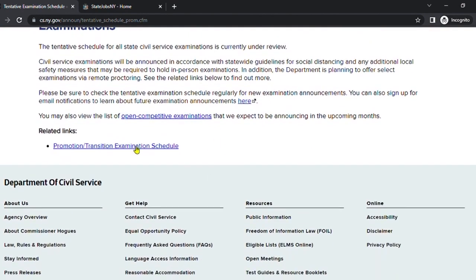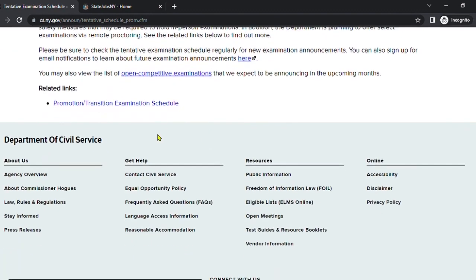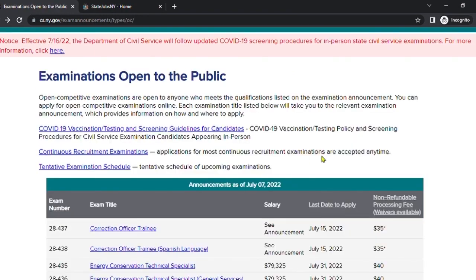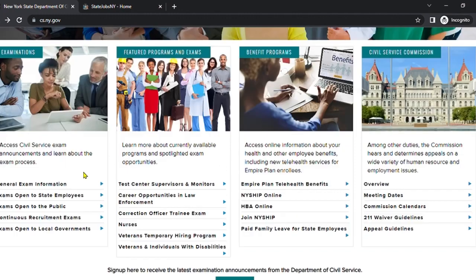So let's say this one. Unfortunately, there's nothing here also. But like I say again, pre-COVID, there were a lot of positions here. All right, so that's basically it to apply for a New York State exam and to become a civil service employee. It's not too difficult, but you do have to keep applying for it. And once you get the position, you can move around within New York State.